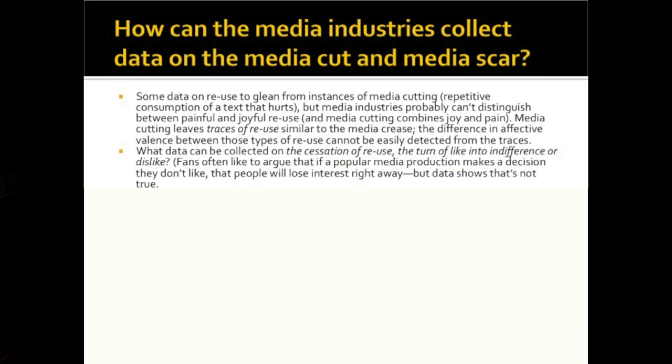So what data can be collected on the cessation of reuse, or the turn of like into indifference or dislike? Fans often like to argue that if a popular media text takes a direction that they don't agree with, that all the fans will lose their interest right away. But the data shows that's not true.